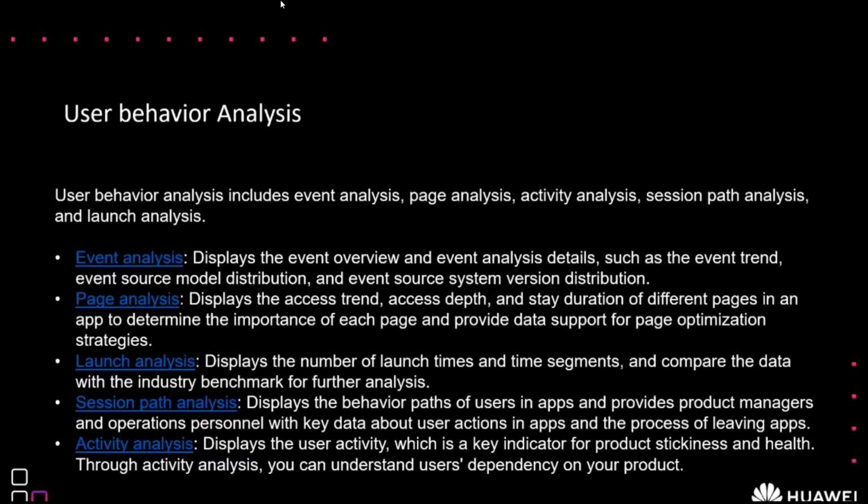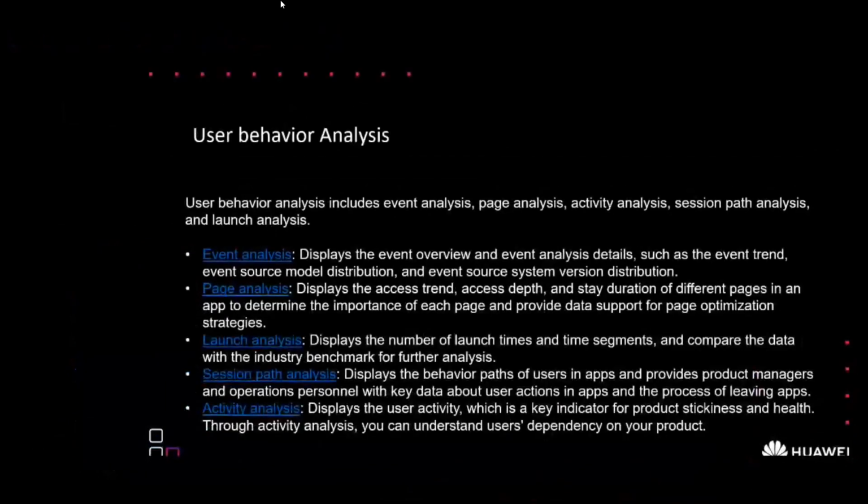Session path analysis. It will display the behavior path of users, provide product managers and operations personnel with key data about users' action in apps and the process of leaving apps. And also we have the activity analysis, which will display the user activity, which is a key indicator for product sickness and health. Through activity analysis, you can understand user dependencies in your product.